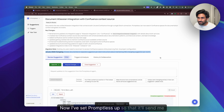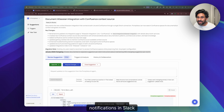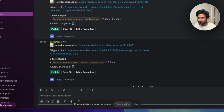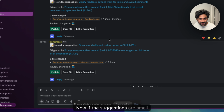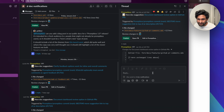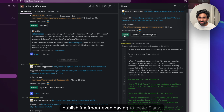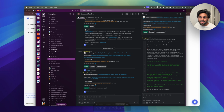Now, I set Promptless up so that it'll send me notifications in Slack. So I'll be able to see whenever Promptless has a new suggestion for me. Now, if the suggestions are small, like here, I can go in, see the diff in line in Slack, and publish it without even having to leave Slack, which is great for fast-moving teams with lots of small updates.